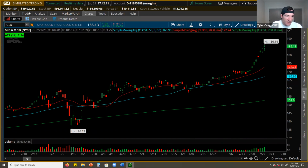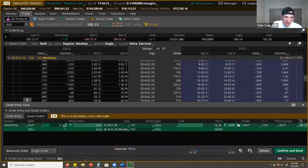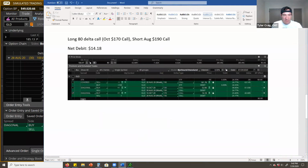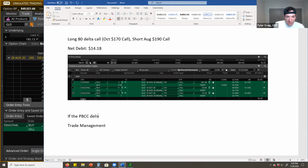Okay. Let's assume I come in, I build out this trade. I bought a longer term in the money call, short term out of the money call, 14 bucks. What's my trade management here? So I want to clarify the trade management. And then I actually want to take a step back and say, if the poor boy's covered call delivers 10 times the potential return, and by the way, think about the correlation here.